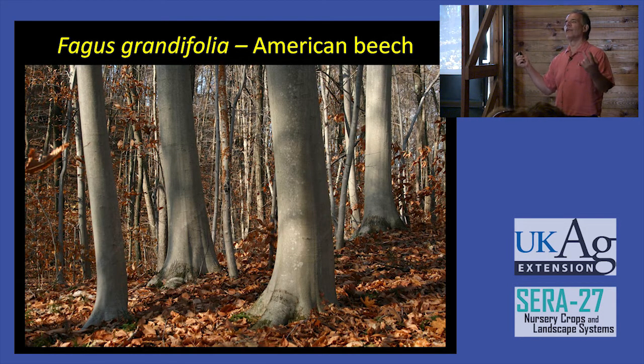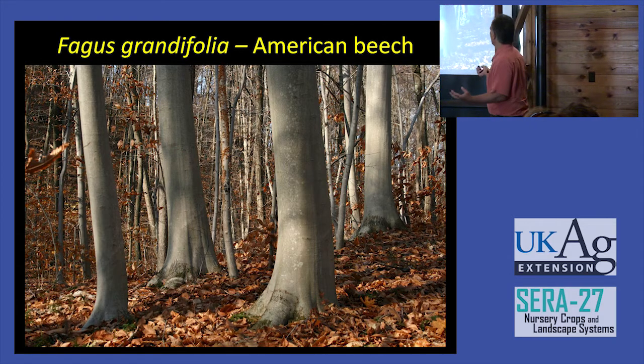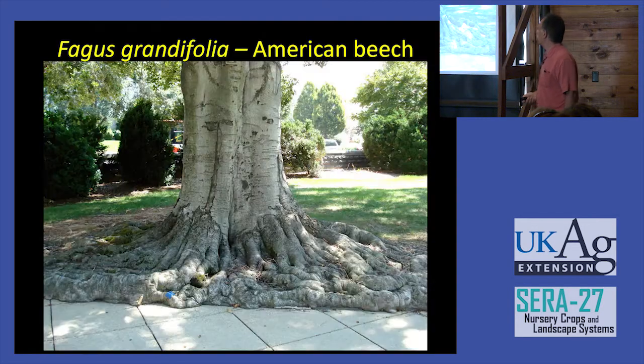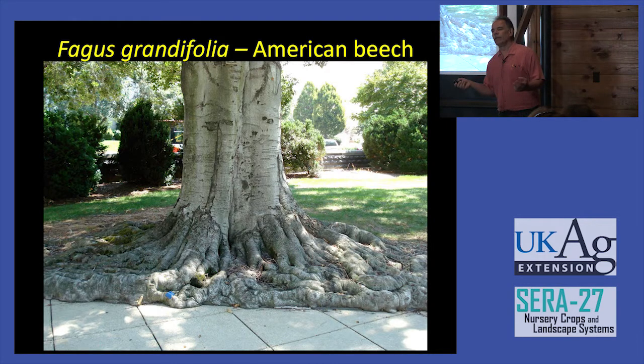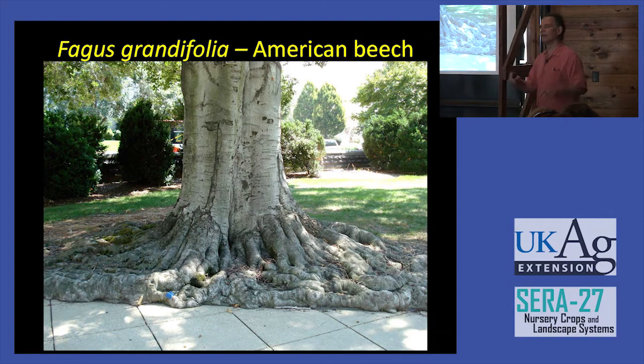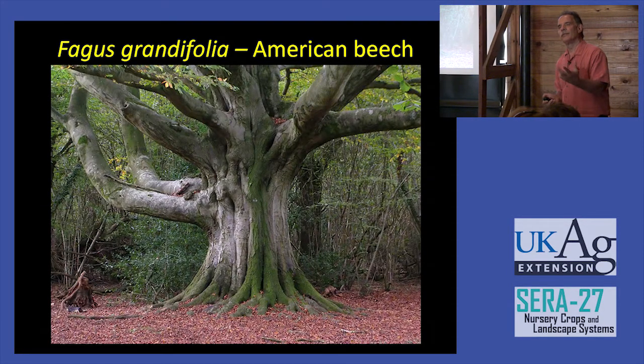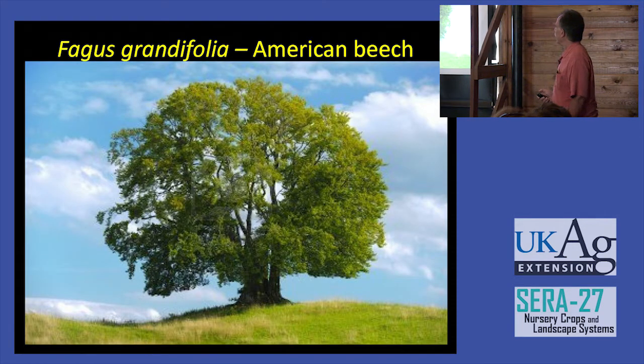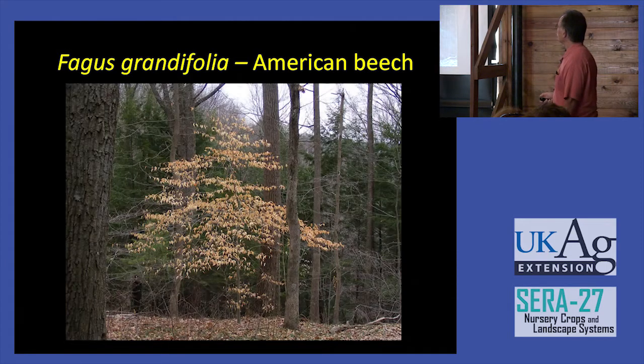So Fagus grandifolia, American beech. Anything more beautiful? Very sensuous, smooth bark. In the fall, they have this yellow fall color. Even those knobby roots are beautiful. I think just astoundingly beautiful. Of course, if you've heard of beech bark disease, it's very serious. Ultimately, our grandkids will never see an American beech because it's going to wipe it out throughout the east. It's a very sad story. We don't have time to describe that. Nonetheless, they are astoundingly beautiful trees, just absolutely gorgeous.